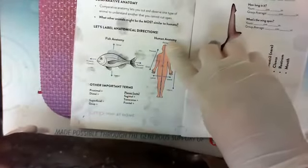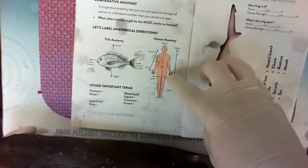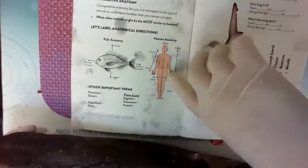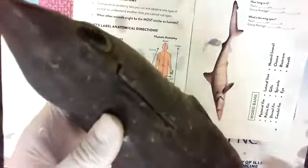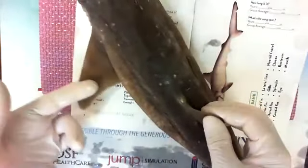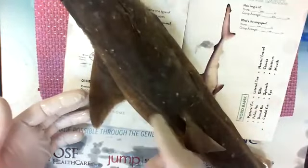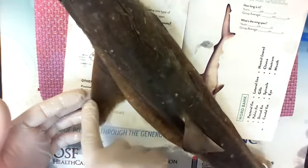In human anatomy, we say medial is close to the middle. We don't say it's near the middle of the body. We say it's medial to something else. If we are going to the outside edge, it's lateral. So if I'm looking at the shark, I'm looking at the fins, I would refer to this fin as lateral to this one. Even though they're not exactly on the same plane, if I'm just describing it, I would say that this is lateral to that. Or I would say this is medial to that.